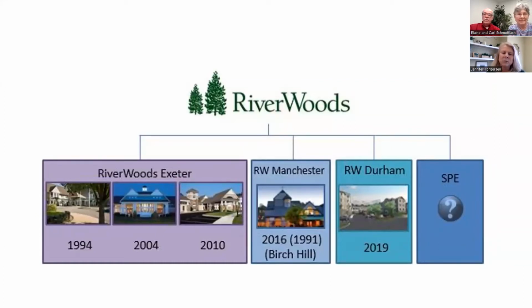So RiverWoods Manchester is a RiverWoods Group community. RiverWoods started with RiverWoods Exeter back in the early 90s. It's 2 ladies who created this grassroots organization from the bottom up. And over time, Exeter expanded to a total of 3 communities, as well as RiverWoods Durham, which was added in 2019. RiverWoods Manchester was created as Birch Hill and Hillcrest Terrace, had a few transitions over time, but affiliated with the RiverWoods Group in 2016, and today is called RiverWoods Manchester. SPE stands for Someplace Else, as the RiverWoods Group slowly, cautiously expands to provide services for older adults in the future.